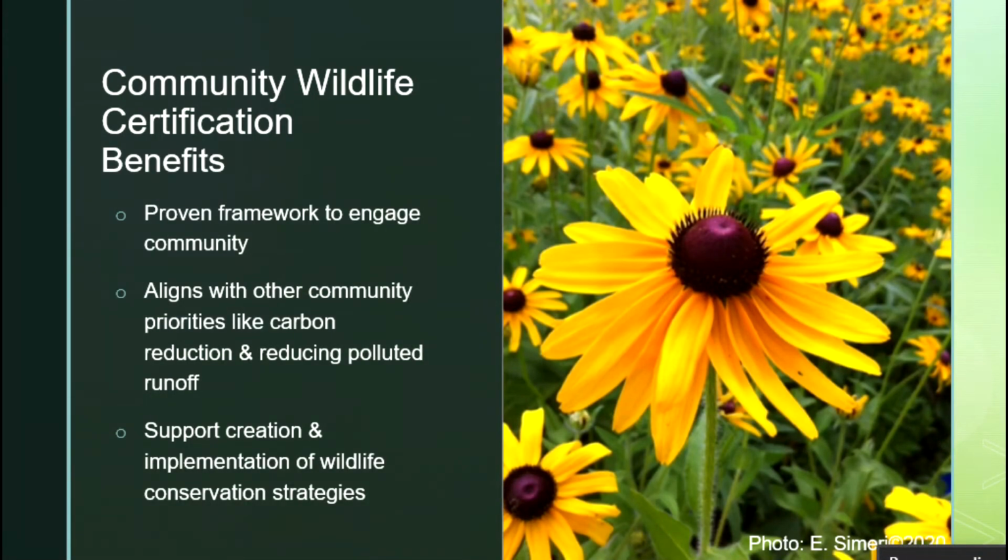Benefits of community certification include providing a proven framework to engage the community to take action, and you don't have to reinvent the wheel, it's all right there. It aligns with other community priorities like helping reduce carbon emissions by expanding the urban tree canopy and reducing polluted runoff. It also supports communities in creating and implementing wildlife conservation strategies.